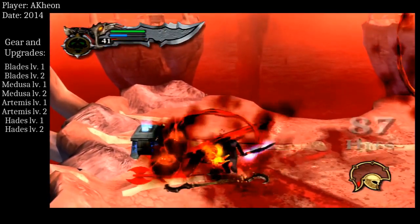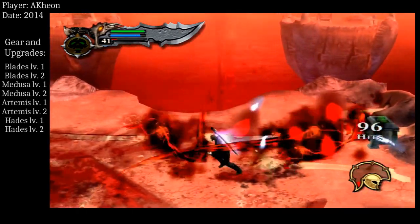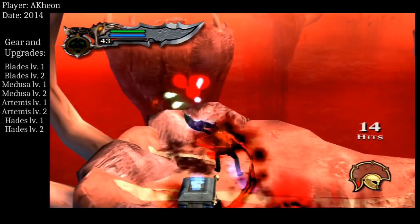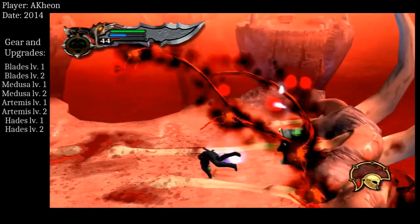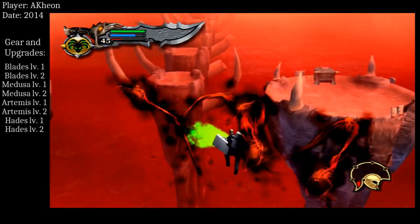The pack of Hades satyrs was dealt with level 2 Army of Hades and Blade of Artemis. I interrupted the last hit of my combos with a block to try to be slightly more efficient. Also, I escaped the fight arena with flash jumps before defeating all the enemies for a minor time save.